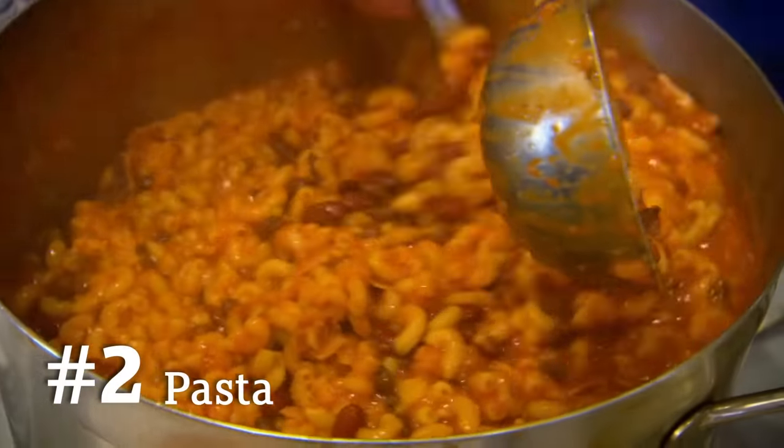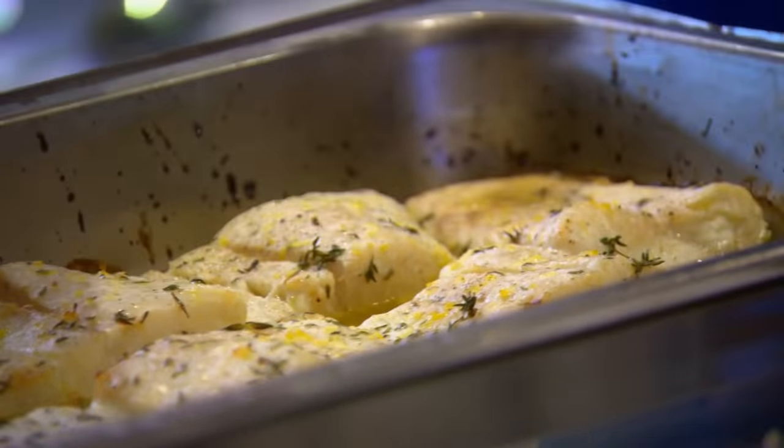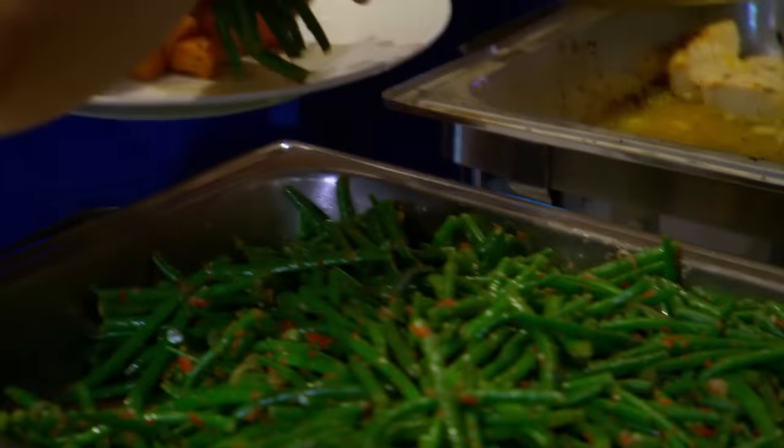We got the pasta fagioli. We got our sweet potato, green beans. We got our halibut. We're looking good. Green beans gotta go over there. Put the pasta here, and the salad at the end, okay?